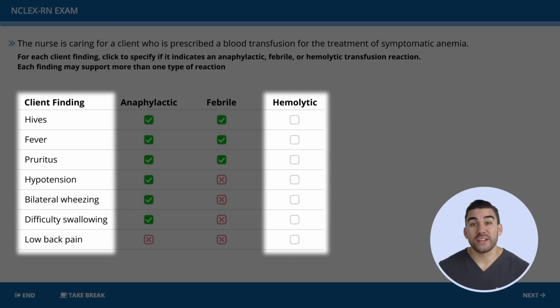Now, what about the last column here, the hemolytic reaction, where the blood cells burst in the body? So number one, we're not going to see hives, but we may see a fever. So we'll check the fever box. Now, pruritus, we won't see that itchiness of the skin, but we will see that hypotension, that low blood pressure, as all those red blood cells burst in the body.